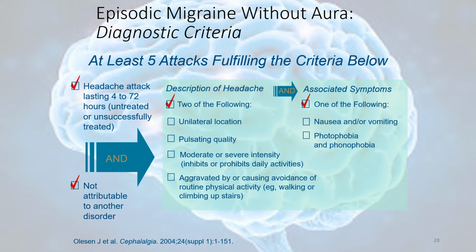And again, with aura, you want all of the criteria for migraine without aura. It's not attributable to something else. And you have either a recurrent symptom that's neurologic, an aura symptom, and that the aura symptoms last greater than 5 minutes and less than 60, and that the headache begins within 60 minutes of onset.